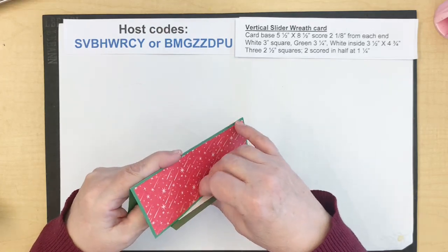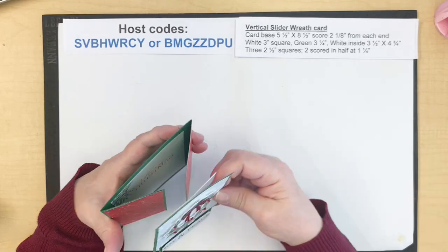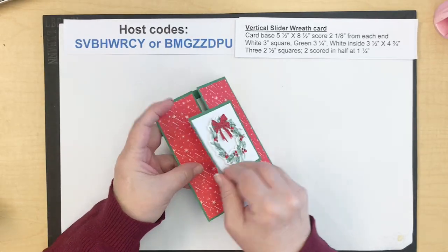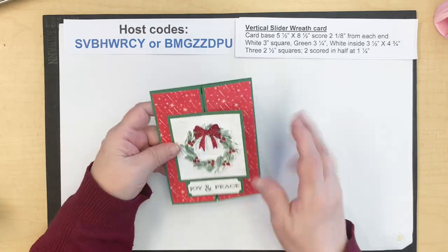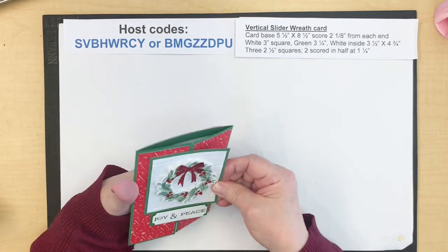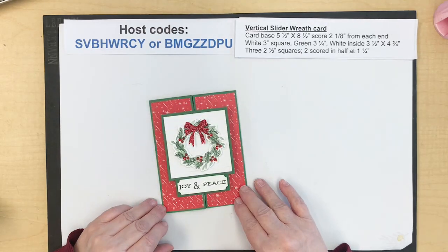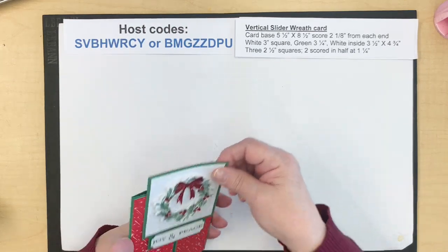The only problem is getting it closed again. So basically you don't have to slide it this way. You can insert the fold mechanism and then just slip that in. But what I like about this, besides it being fun, is that it holds those gatefold cards closed and flat. So yeah, it's really an interesting card to make.